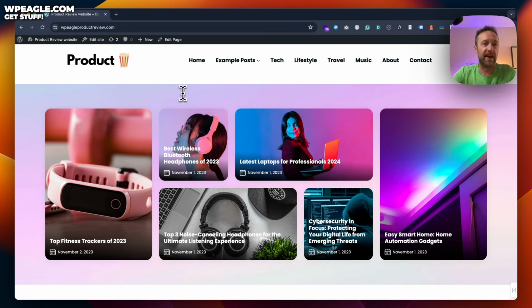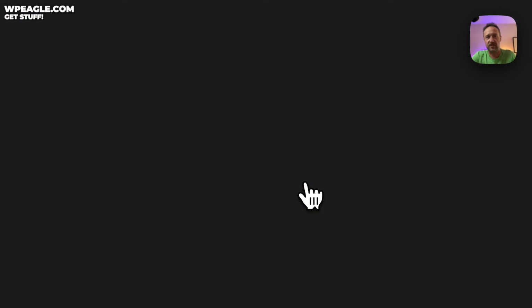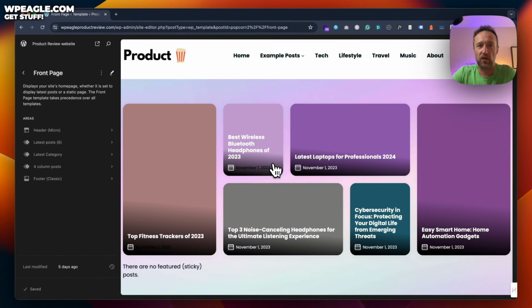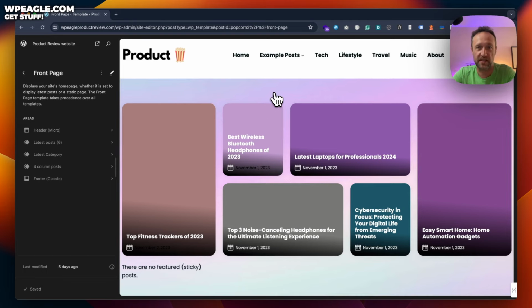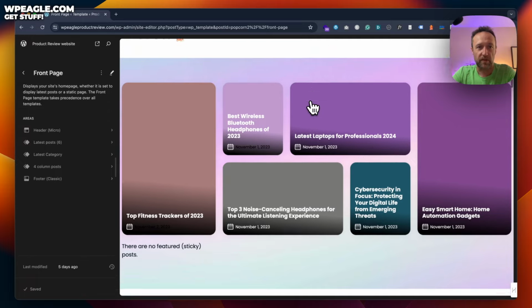Let's start with editing templates. So let's start with the homepage. That'd be a good place to start. So if I come up here and click edit site, that'll take us into the site editor. Now, to be fair, you're not probably going to want to change too much on here because it's all nicely designed for you. These posts at the top, they'll change as you add your own content. So yeah, you don't want to probably mess with that too much.